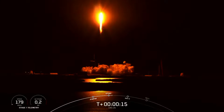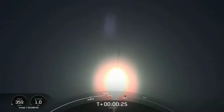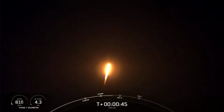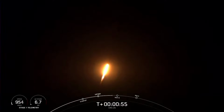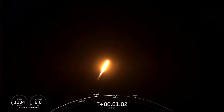with cool science and a new advanced instrument to more effectively study our planet's climate. We are 50 seconds into flight, successful liftoff from the Kennedy Space Center, Launch Complex 39A. Falcon 9 is heading towards its next major milestone.